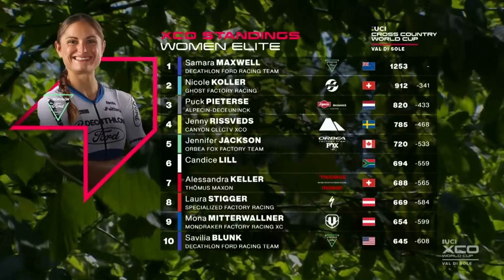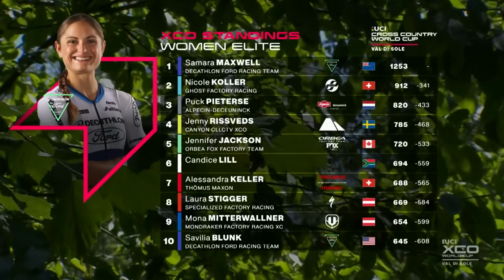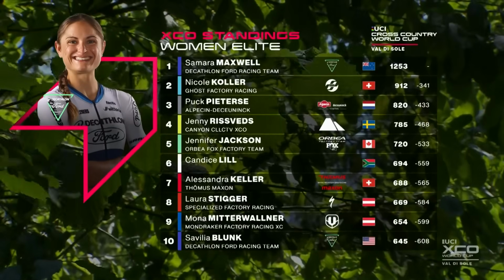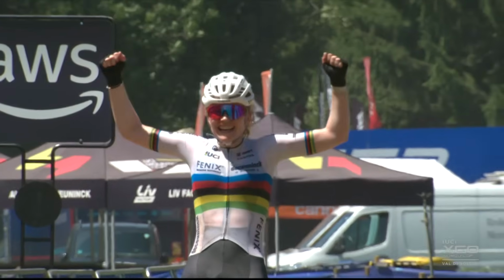And here's how the overall shapes up then after that race. Sammy Maxwell leads the way by 341 points now ahead of Kohler. Peterson up into 3rd despite having missed 2 rounds this season. Then it's Rissvids and Jackson, the top 5.